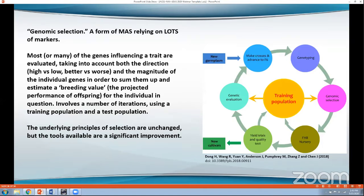Now, the science of markers has really advanced in recent years. It's led us to a point now where we can get lots and lots of markers for lots and lots of genes that we believe are associated with the traits we're interested in. And then we can look at all of those markers at the same time and try to sum up the good genes and the bad genes and come up with a breeding value for the animal that we're looking at. Now, it sounds real complicated, and it can be real complicated, but the basics are the same. We're still back to trying to figure out what the genetic worth is of an animal by some kind of way that we can measure it.